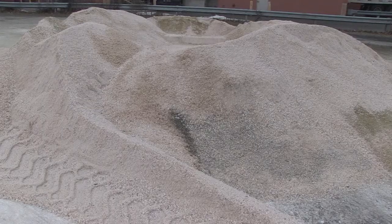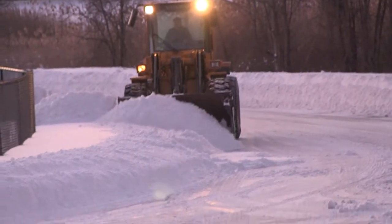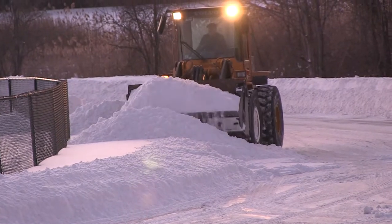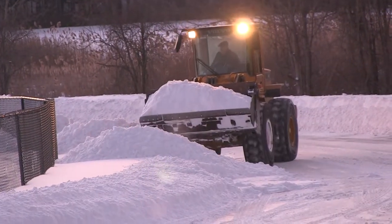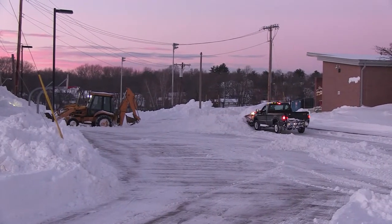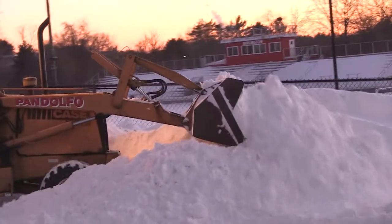Rest assured, the DPW is working hard to make sure everyone has a safe winter season. If we look at the past, we will average about another 4 events coming up in February. So I'm expecting that this is probably what will happen, and we're talking about averages here, but that will probably bring us another 20 inches of snow for the month of February.